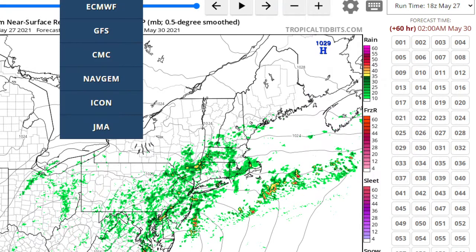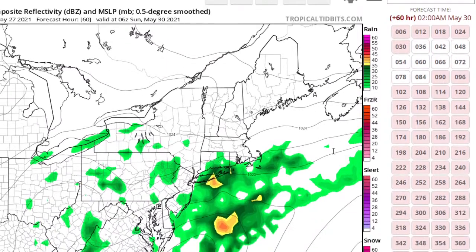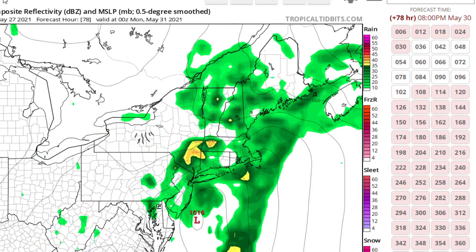If we want to go further than that, we'd have to go to the GFS, and eventually we get rid of this low by Monday.